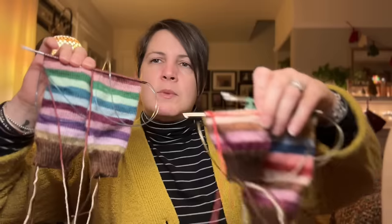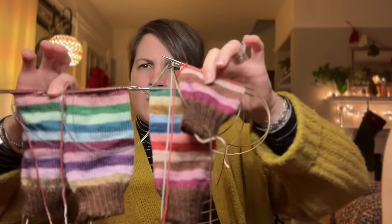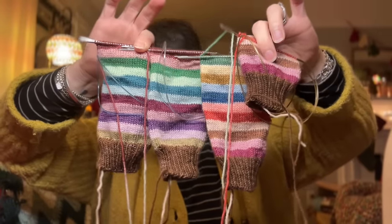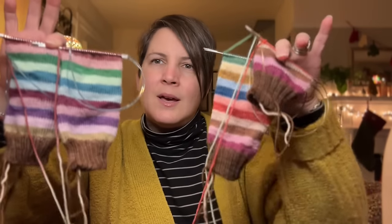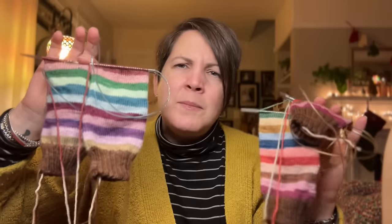So here is pair number one. These are ready for the heel. And pair number two, you can see they're different. Let's see if I can get it to focus. There we go. So yeah. I'm loving both different advents. They both have just a different vibe.